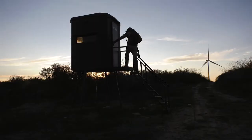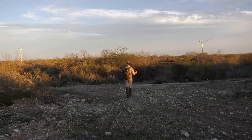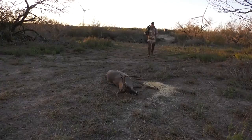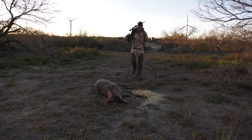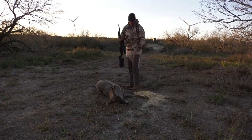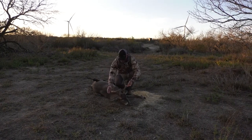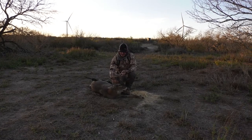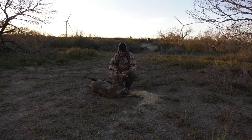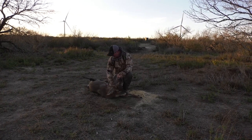You're kidding me, he just dropped like a bag of potatoes right there. Oh my gosh. What an animal. That is, I mean, look at the neck on this deer. Holy cow. Oh my goodness. Look at this. I mean, these brow tines are like an inch thick. I've never seen a whitetail with a body like this.